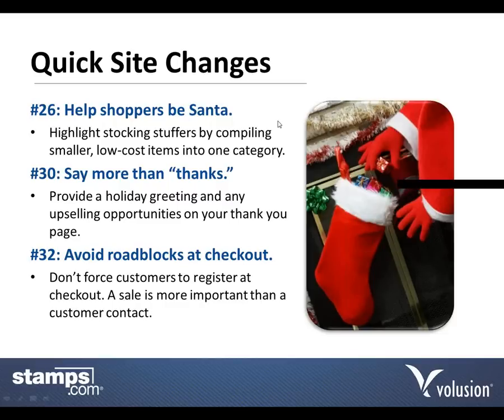Now, another cool idea is to say more than thanks. Of course, whenever you have your checkout, 9 times out of 10, most shopping cart providers allow you to have a thank you page, or if you've done a custom one, then you should have one yourself. The whole point is you'll want to provide a little greeting and, more importantly, any upselling opportunities on your thank you page. So, for example, if there are any related products that might be a great accessory that they might have missed out on, don't be afraid to put that on the thank you page.